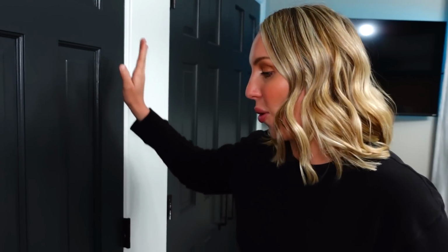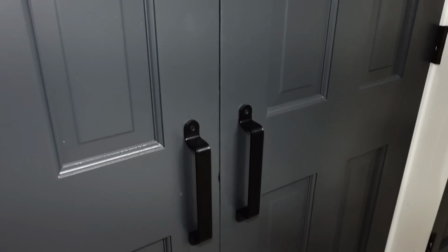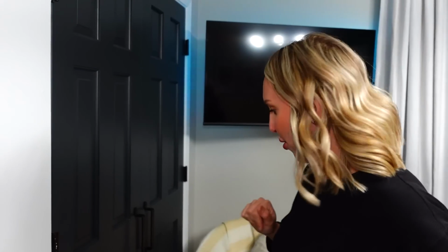Starting with these doors, I'll work my way around. These doors, painting them black. You guys, it's just amazing. I don't know how many things I have painted, but I still get shocked by what a coat of paint and some new hardware can do. It is the most affordable DIY that you can possibly do to totally change the space. This was a game changer, and I love the way that those turned out.